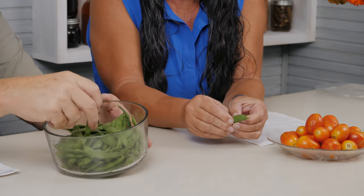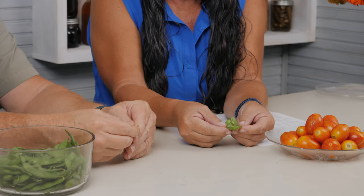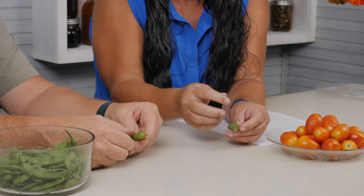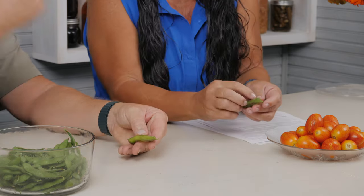And I first ate this a few years ago. Some people brought it over to the house and introduced us to it. And we grew it that year, and we hadn't grown it since. But we have grown it this year, and it's packed full. Now, what you do is you pick them once they're filled out, kind of like a pea like we're going to talk about today, so that you can shell them.